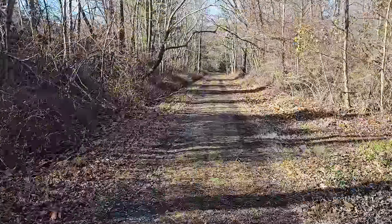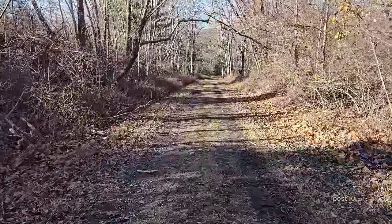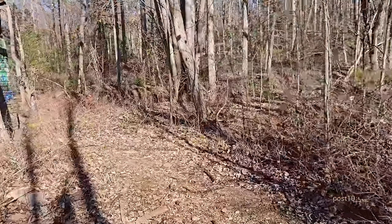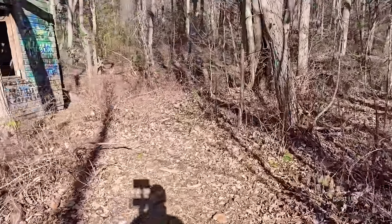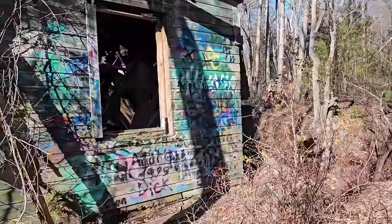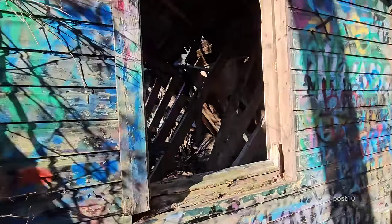Before we walk back through the tunnel, this is access like for police and emergency vehicles to get up to the tunnel. There's this old abandoned shack. Got a heavily traveled trail going to it. Completely collapsed. Maybe one of the workers or someone lived in here at one point.